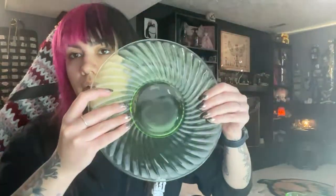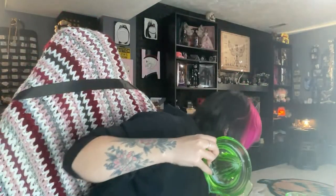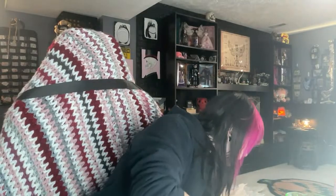Just because this plate is not worth a lot, so I don't really want to go listing it, you know? I don't want to spend the work to list this big plate that is only worth like $5, you know? So there we go. That's going to go on dollar auction along with this chipped juicer. Goes off to the side.